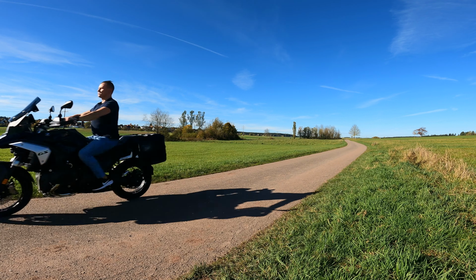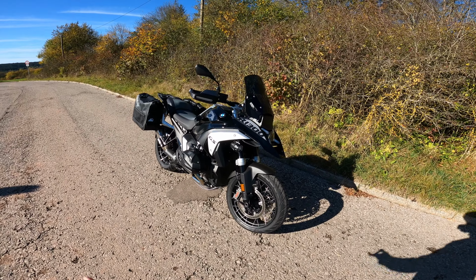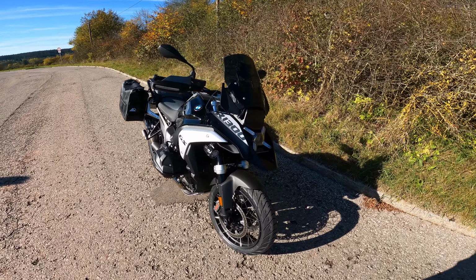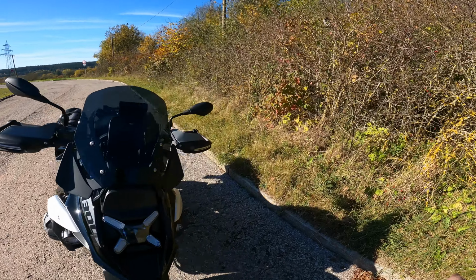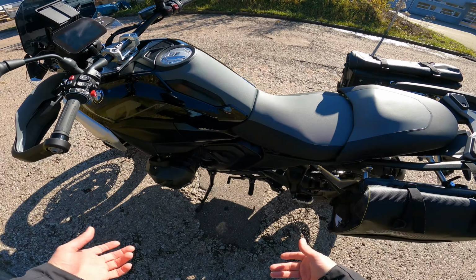Hello guys, good afternoon. We have the 25th of October and I want to try this bike. Look what I have. I have the BMW R1300GS with the ASA, not a clutch, no clutch, but automatic transmission with an actuator, and I wanted to try it. I took it just over there and drove a few meters, and I will test it now and tell you just my opinion.